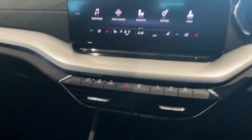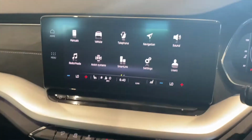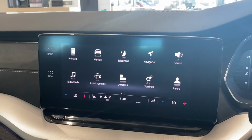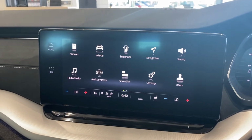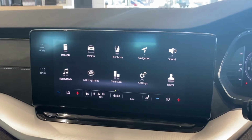Also on our new DSGs, you can see it's all been redesigned. What I'd like to do over the next few minutes is just show you a new video highlighting the key features of the car, including the new option of heads-up display, which is a first for the ŠKODA range. Thank you very much.